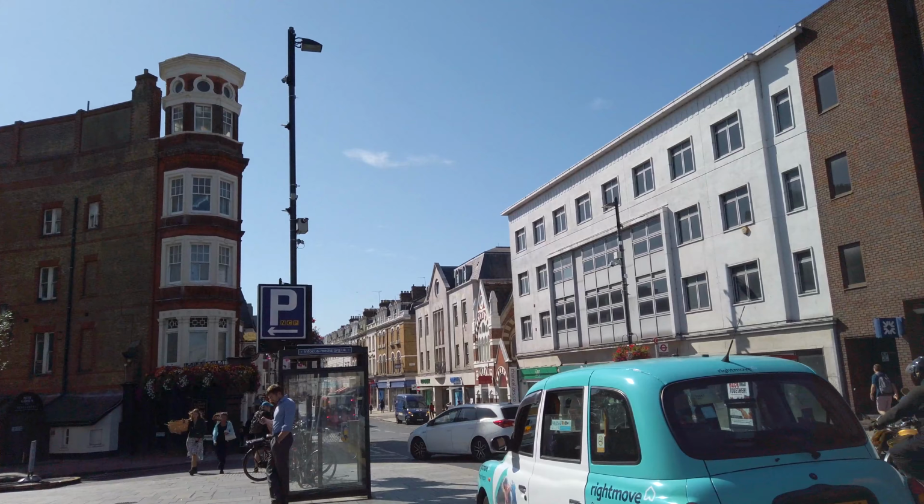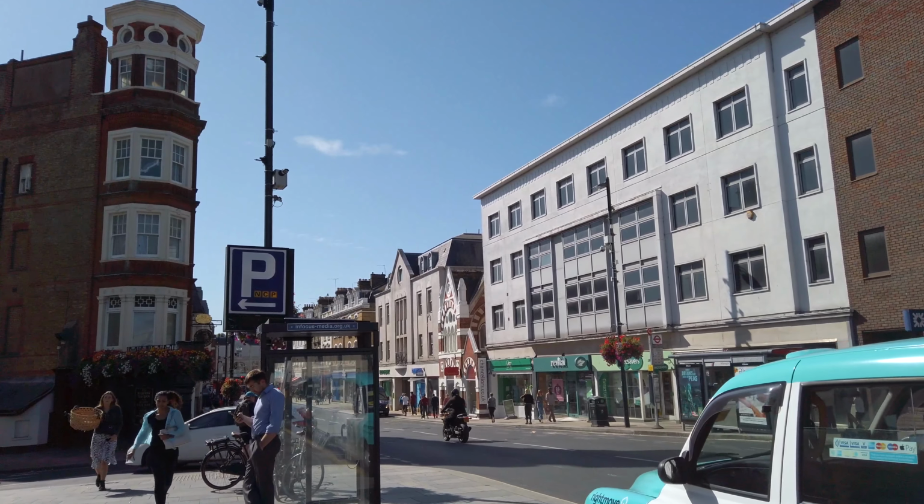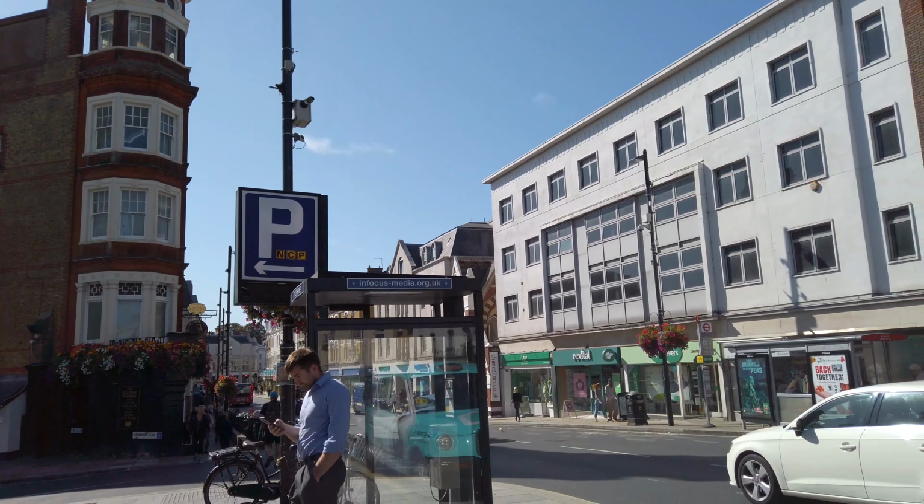I think it's the 17th of September, and it's around 23 degrees, although in the sun it is very warm. It feels more like 25, 26, maybe 25.